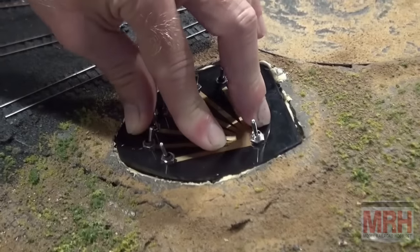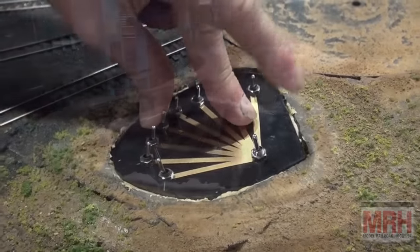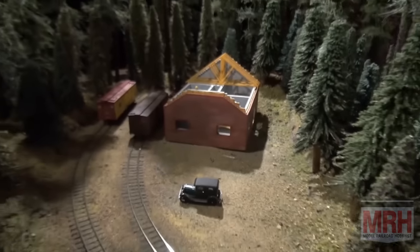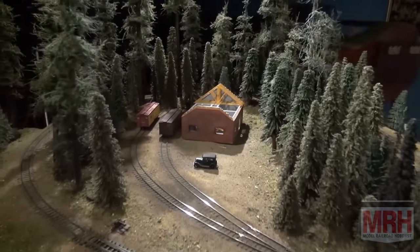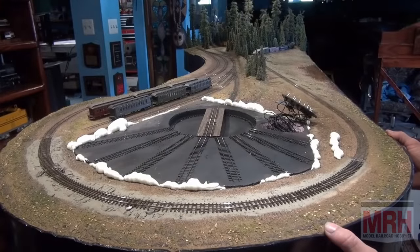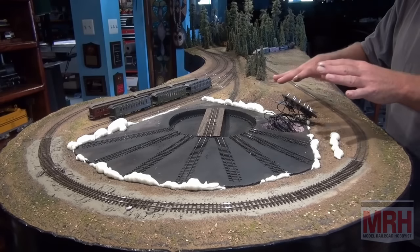And that pretty much finishes this layout. There's not anything really to do except for small vignette scenes, add a few little people, maybe a couple of buildings here and there. But really, this is the layout. It's complete. No layout's ever complete. You'll always find something to add, something to change, something to tweak in scenery.